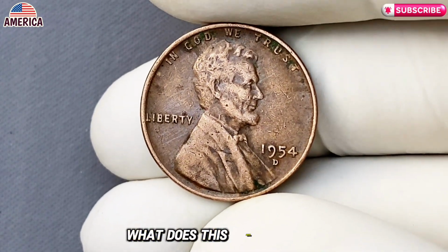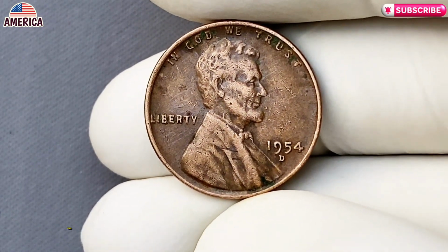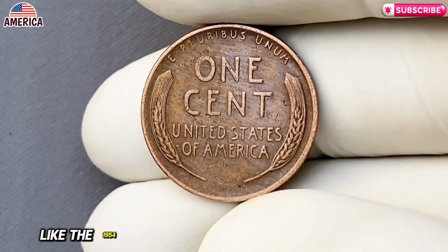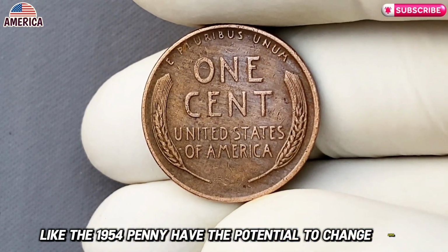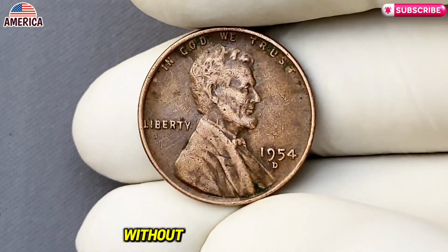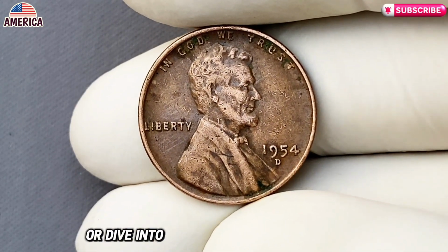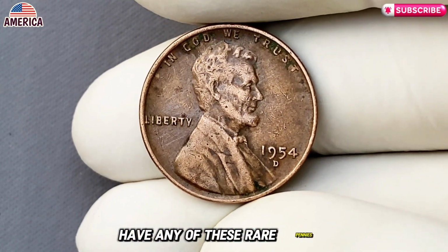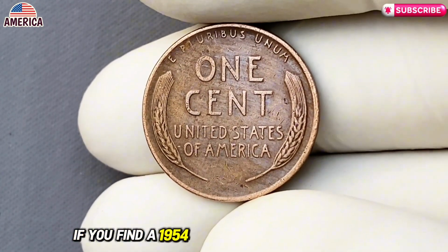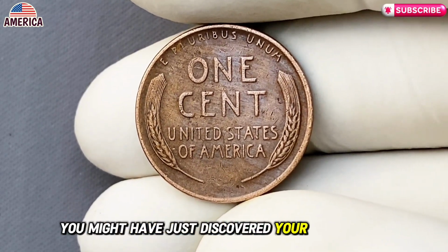So, what does this mean for you? It means that you should never underestimate the value of a coin, even if it's something as small and ordinary as a penny. Coins like the 1954 penny have the potential to change lives, and with the right knowledge and a little bit of luck, you could be sitting on a fortune without even knowing it. Now, I know you're probably itching to grab your change jar or dive into your collection to see if you have any of these rare pennies. And who could blame you? If you find a 1954 penny with a minting error or one that's in pristine condition, you might have just discovered your own hidden treasure.